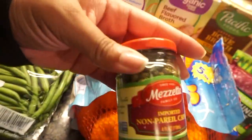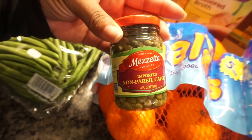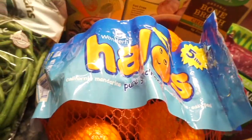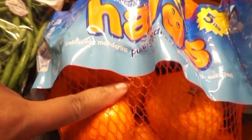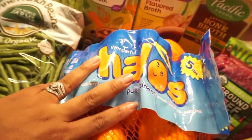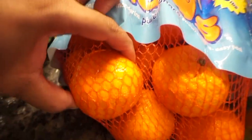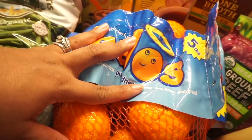Oh, these were from Walmart. I don't remember if I said it. Walmart. Halos mandarins. Again, I don't want to hear it. I eat this maybe 2 or 3. This is my guilty pleasure, even though it's not guilt, because this is carb. I know that they are carb, but they are healthy carbs, so I don't mind this type of carbs.